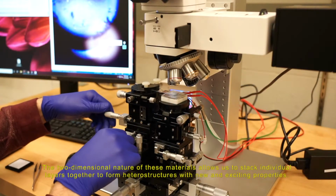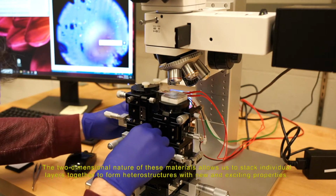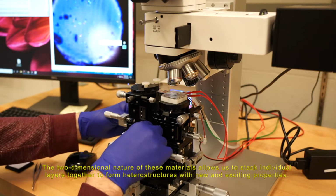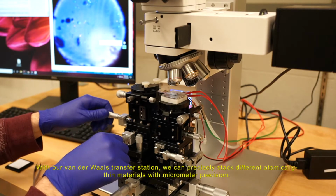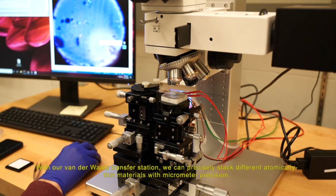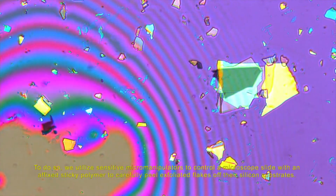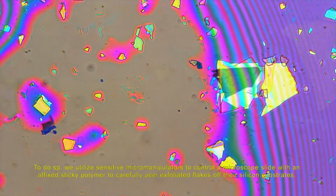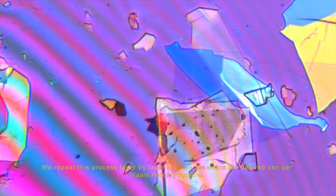The two-dimensional nature of these materials allows us to stack individual layers together to form heterostructures with new and exciting properties. With our van der Waals transfer station, we can precisely stack different atomically thin materials with micrometer precision. To do so, we utilize sensitive micromanipulators to control a microscope slide with a fixed sticky polymer to carefully peel exfoliated flakes off their silicon substrates. We repeat this process layer by layer until we assemble the desired van der Waals heterostructure.